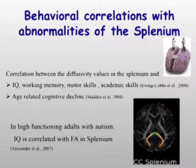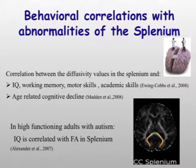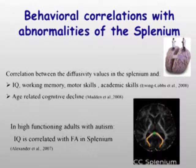Correlation between diffusivity values in the splenium was shown to correlate with IQ, with working memory, motor skills, in other pathologies, not in autism. And also in adults, there was a study that showed age-related cognitive decline in this area when we correlate it with diffusivity indices. In high-functioning adults with autism, IQ was correlated with reduced FA in this area. So there is evidence both about the function of this area regarding IQ, memory, cognitive tasks, and also one study that showed it with high-functioning autism.